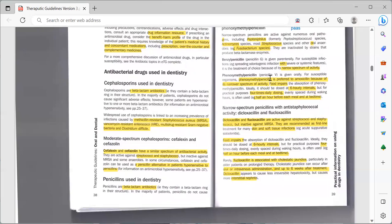Then phenoxymethyl penicillin is also known as penicillin V, and it is given orally. For susceptible organisms, phenoxymethyl penicillin is preferred to amoxicillin because, as we discussed before, narrow spectrum is better than moderate, which is better than broad spectrum. The broader we go, the more it increases the chances of resistance. Food impairs the absorption of phenoxymethyl penicillin.